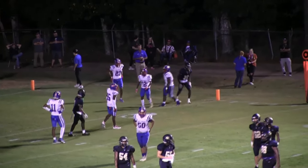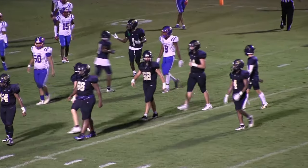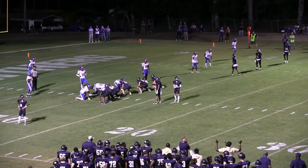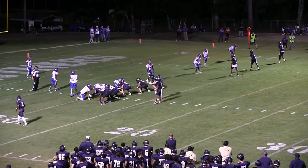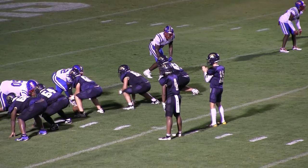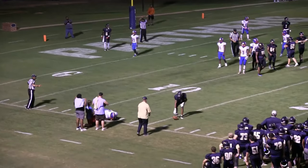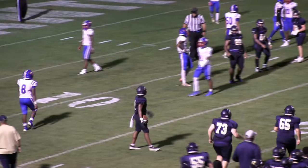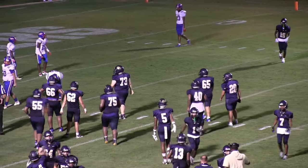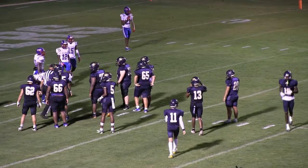Madden Gerald on the rollout pass. Ball's incomplete. I believe that was intended for Xavier McDonald, number 19 for the Panthers. Gerald pass was intended on the slant route for number 6, Caleb Johnson, batted down by number 8 for the Rebels, which is, I believe, Bradford. Marquavius Bradford brings up another field goal situation.